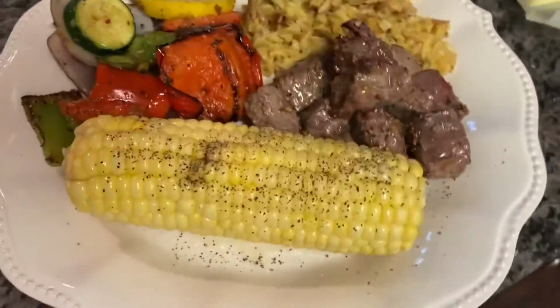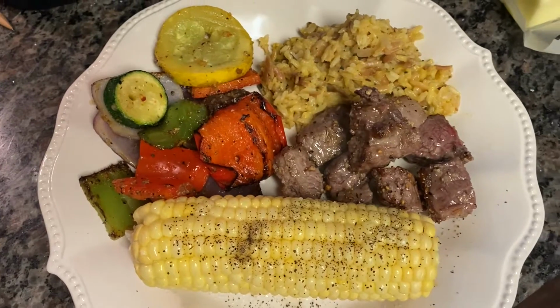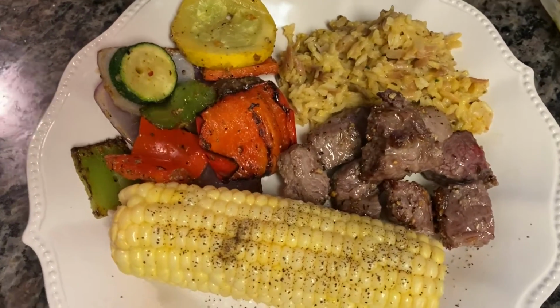And here is my final plate, you guys. This meal was so good. So simple, but just using what I had in the refrigerator with those fresh vegetables on the side, it just really made it. Really enjoyed this one.